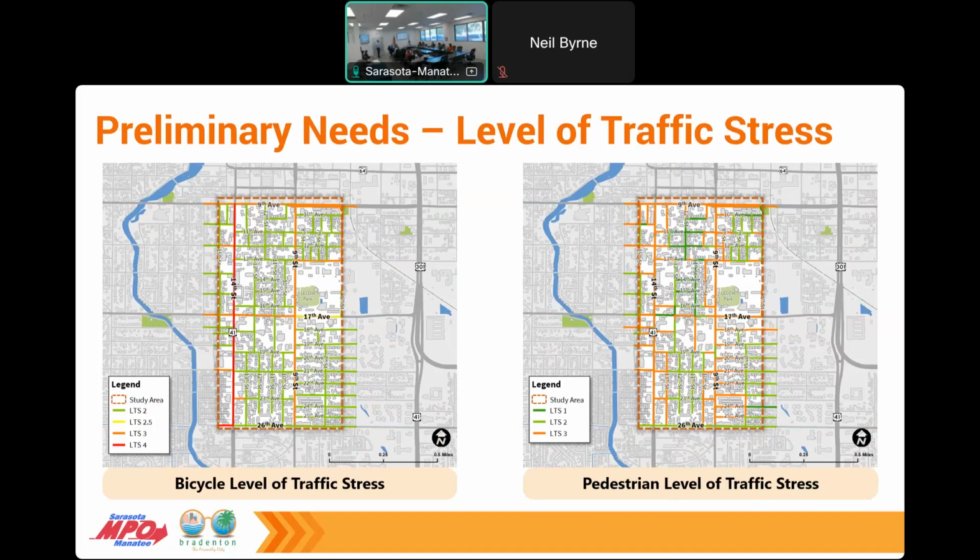So how do we prioritize some of these, really trying to inform that solutions development, and then as we start to look at how you could fund and prioritize some of these projects, give some information for that as well.